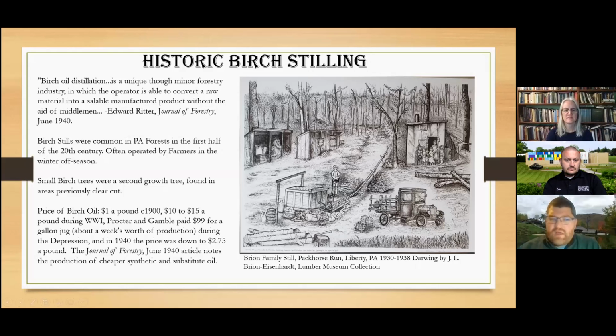And part of why it took until the 20th century is that birch trees were found in second growth forests. So once the hemlock and white pine had been logged out and clear cut, the birch trees were one of the first things to come back. And again, because you don't want big mature trees anyway, this was a good activity to be used in previously logged over forests.